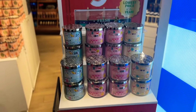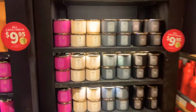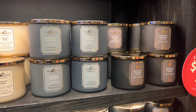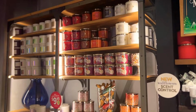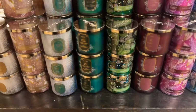So annual candle day is finally here. We have that new white elephant collection out. And then over here, do not forget about your White Barn core candles. Vanilla bean is so good. And we have mahogany teakwood if you love a manly scent. We got midnight blue citrus. And over here, we have some fall candles. Yes, there was still fall candles, you guys. So some of the stuff you guys have already seen.